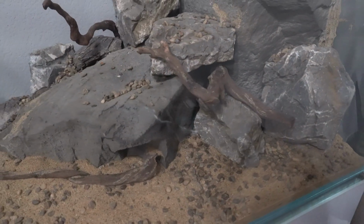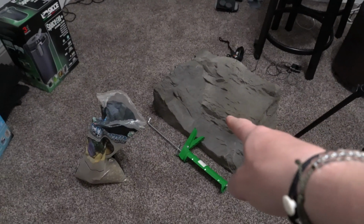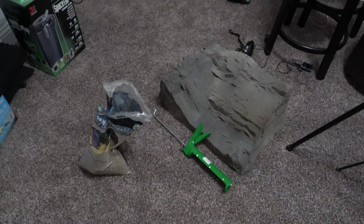to be able to have this aquarium look the way it does. I couldn't have asked for a better scape. And what's really neat is that was also a rock I could have used, but I didn't use it. I'm still waiting on my desk.